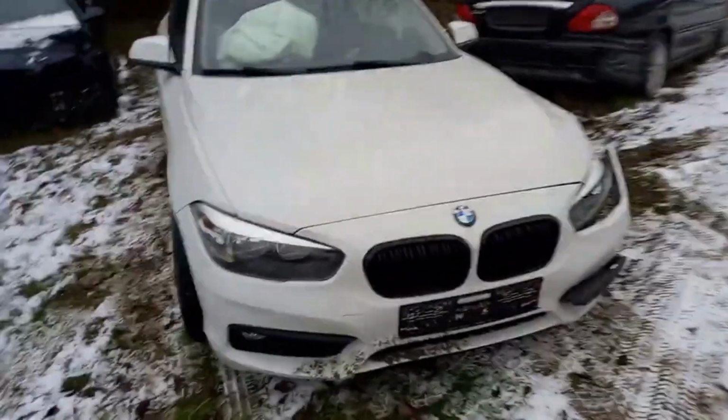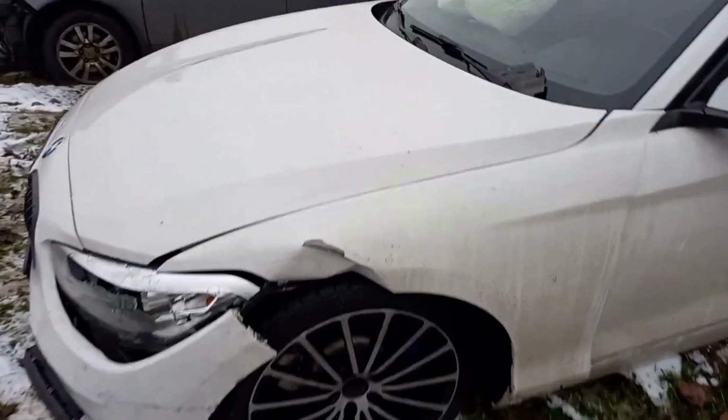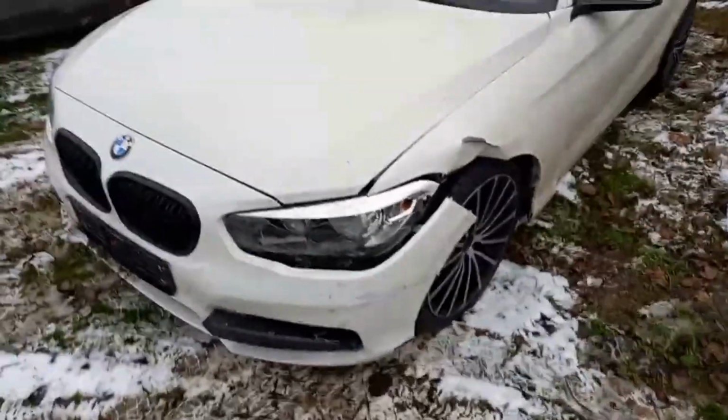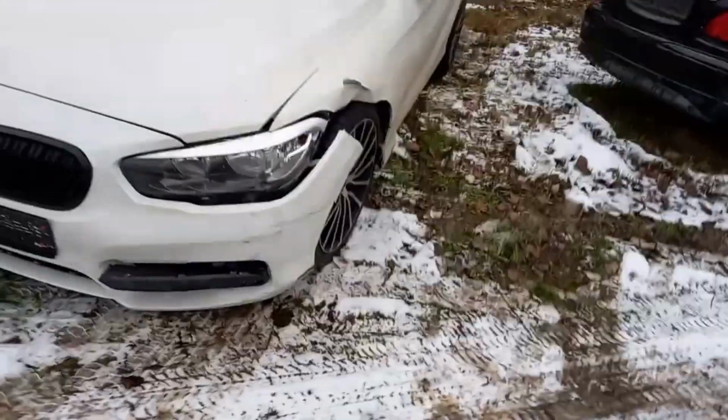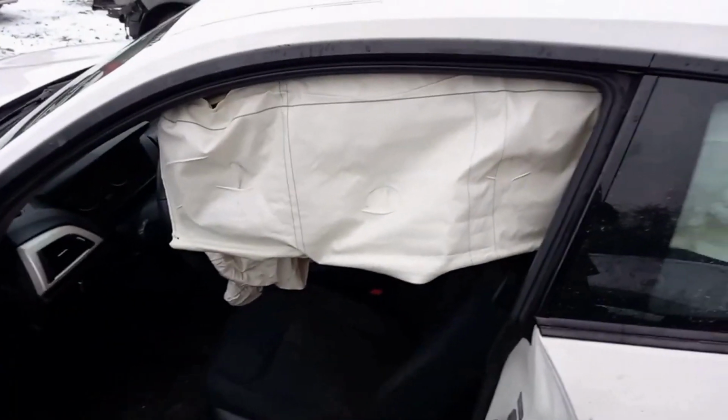Here's the aftermath. Unfortunately, the car is probably totaled. That's not such a big problem. Everything here is easily fixable, so new fender, new bumper, new headlight, some suspension work, a bit bent wheel, nothing too serious. But this is a problem because the front airbags went off, side curtains went off, and because of that, the car will probably be totaled.